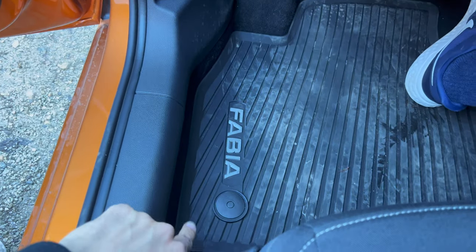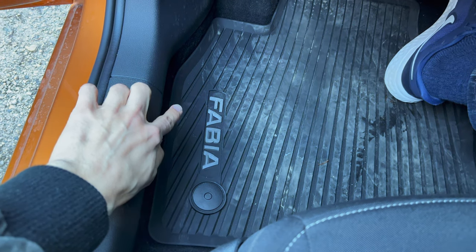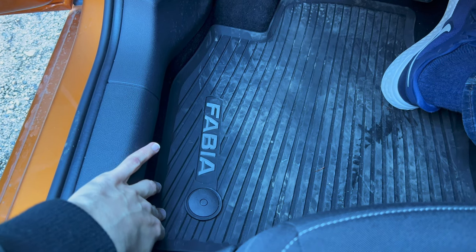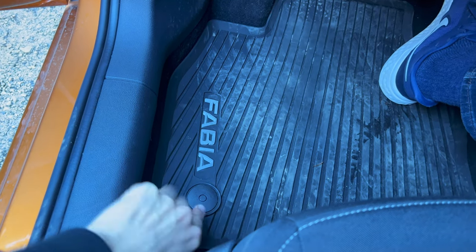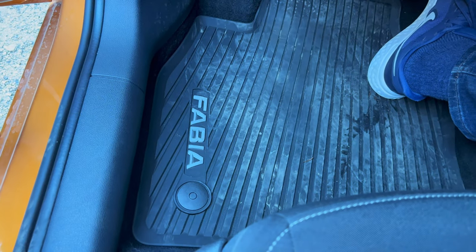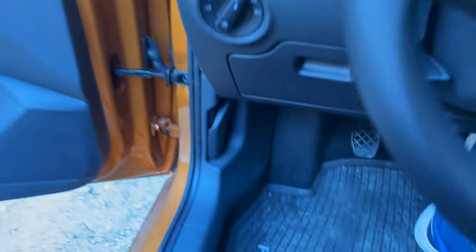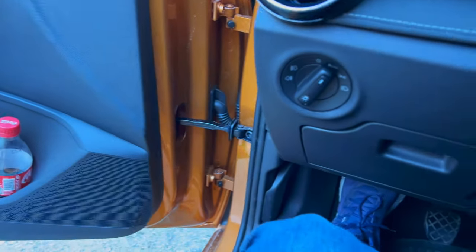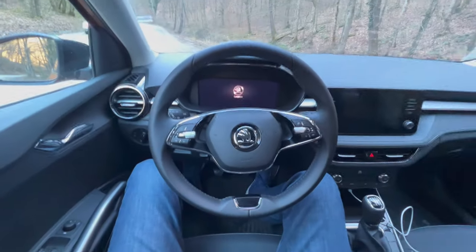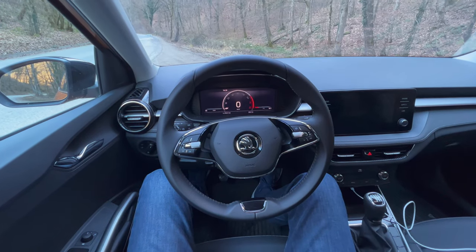And then on the front, I really do recommend these Škoda rubber all-weather floor mats. They're quite good design-wise, although they'd be a little bit better if they had slightly taller sides. My Octavia ones originally had that. Okay, so inside, a separate video is going to be a point of view driving of this beauty, zooming back in.